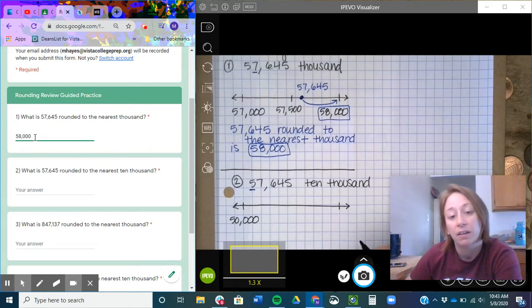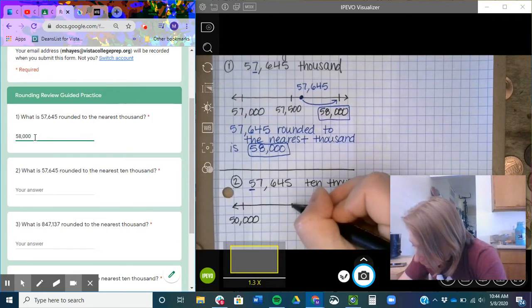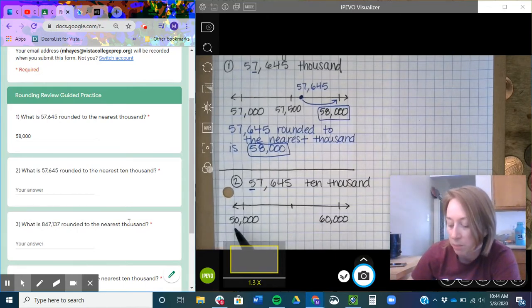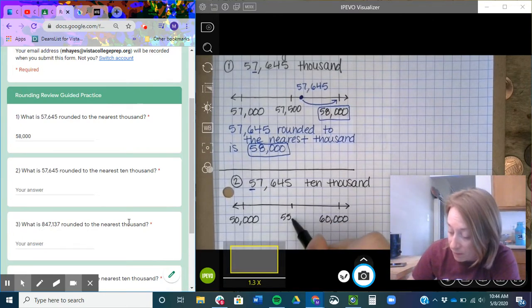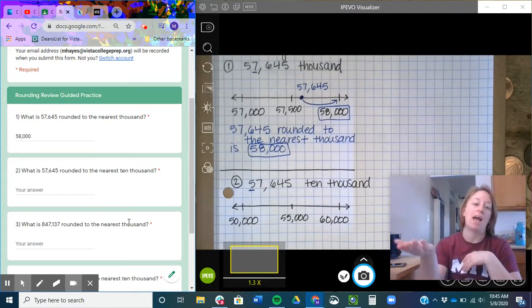And the value that we're going to label at the end is the next 10,000. So when we're counting by 10,000s, what would be the next 10,000 after 50? You guessed it, 60,000. Well, what's in the middle of 50,000 and 60,000? This is a little bit easier than the other one because we have to think about what's in the middle of 50 and 60. Well, what's in the middle of 50 and 60 is 55. But since we're talking about thousands, we need to make sure we properly write it in the thousands. Go ahead and label 57,645 on your number line. Is it before 55,000 or is it after 55,000?